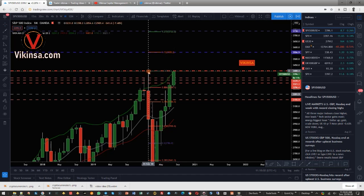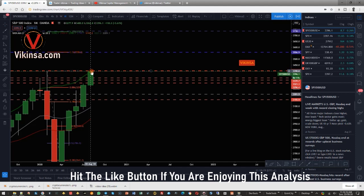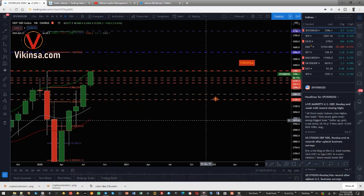It is looking like this. If the market actually closes above this previous high by the end of this month, we can expect the market to move down a little bit in the next month. So we'll see how the month closes, but as of now it is waiting for a decision whether it wants to go higher or lower, and that's why it is slowing down right now.